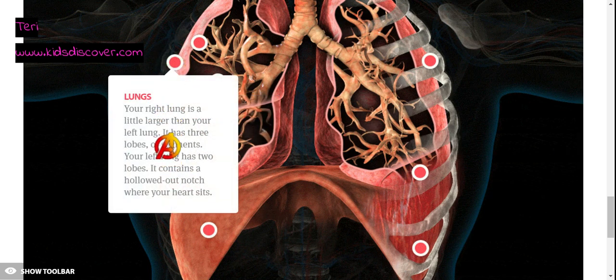Your right lung is larger than your left lung. It has three lobes. Your left lung has two lobes. It contains a hollowed-out notch where your heart sits.